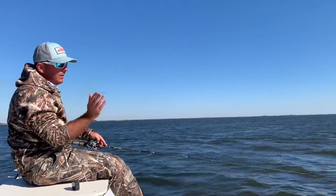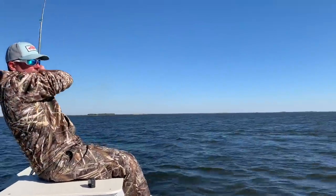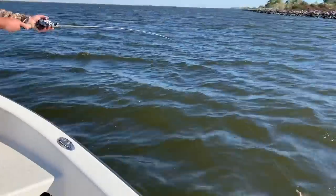Usually the further you get towards Hopedale, Shell Beach, the smaller amount of boat traffic they have. So we'll go all the way past Violet some days.